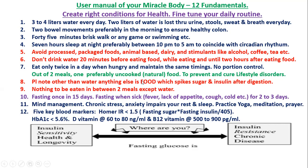Now, what is the procedure? Let me explain to you, friends. Pay attention. This is the secret of your health. How do we fine tune it? How do we make sure that you take 3 to 4 liters of water every day, two bowel movements, and all that? Simplest technique, I'll tell you, friends.